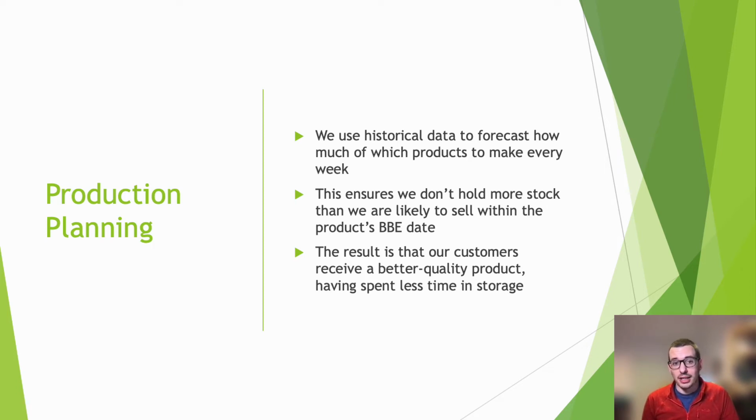And the result is that our customers receive a better quality product because it's spent less time in storage. We've made the right amount to serve our customers' needs over the next period of time, and that provides a better quality product and experience for our customers.